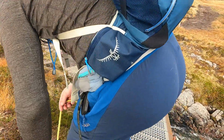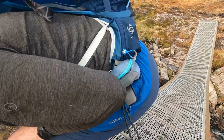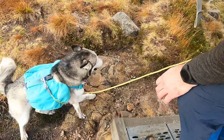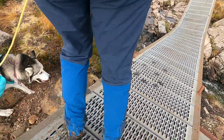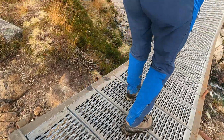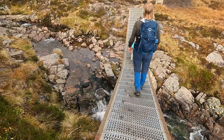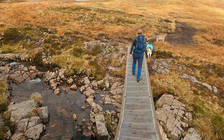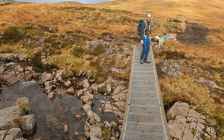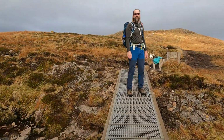Get your paw sorted. Okay, Storm. Come here. I'm just sorting out the lead. Okay, Storm, this way. Come on, that's it. Good girl. That's a gnarly bridge.